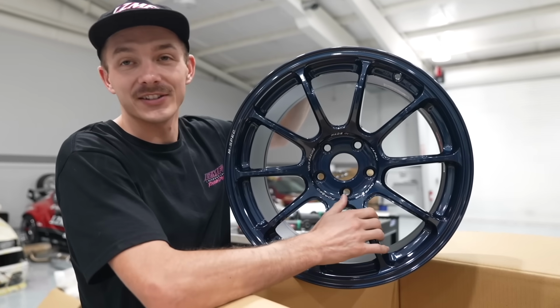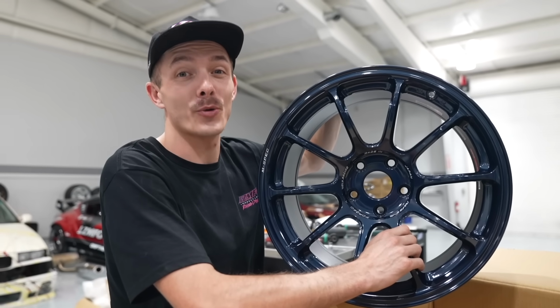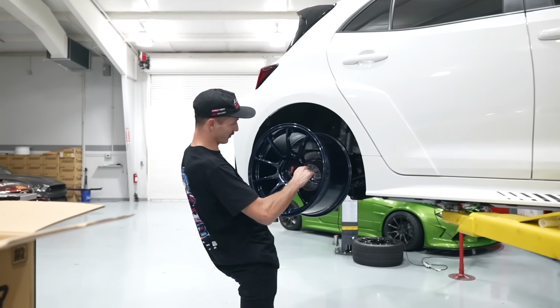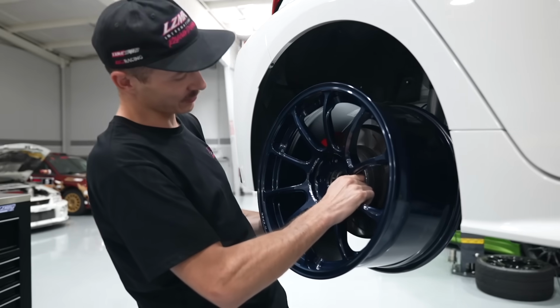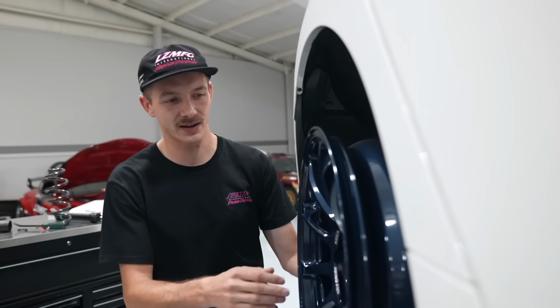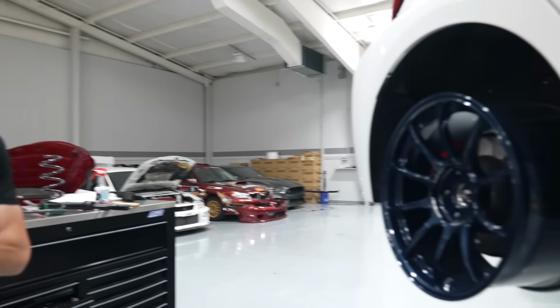And the coolest thing about this car, it fits 18 by 10 square. That's sick. For a little hatchback like this, yeah, I believe we'll be able to use the factory spacers. So these are 10 plus 34 all around. Oh yeah, that looks pretty mint, my guy. Yeah. Look at that wheel though, that's gorgeous.